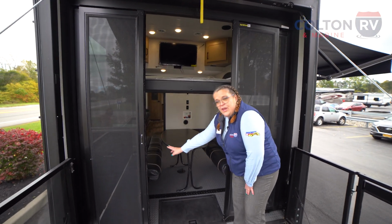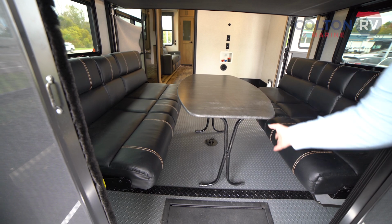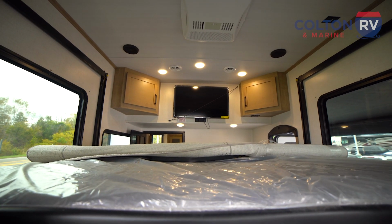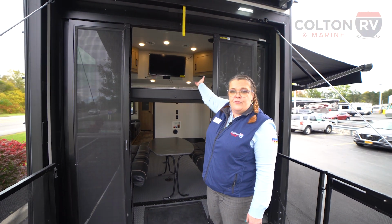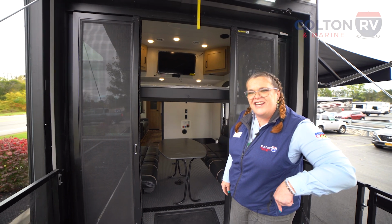In here, notice you have 2 couches and a nice big table for when you want to eat with your family. But these couches also roll into a very large bed, and then you have a top bunk as well. And as you can see, it does come already equipped with a TV in the back. Like I said, this thing is fully loaded. Let's go on the inside and check out the rest.